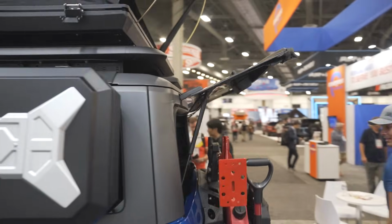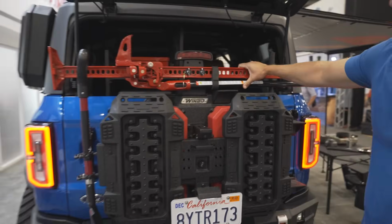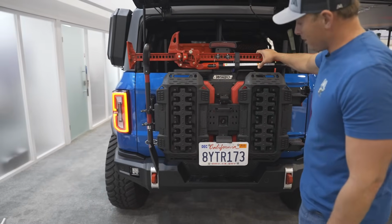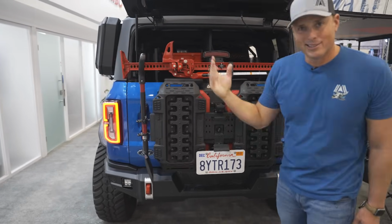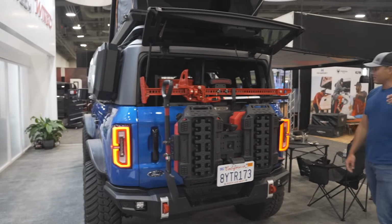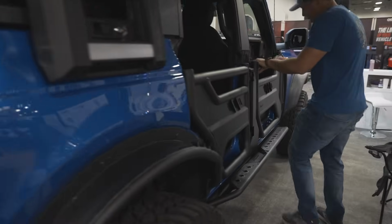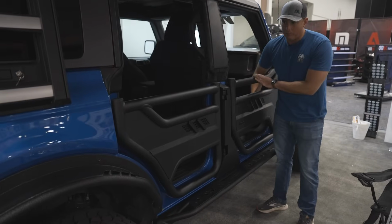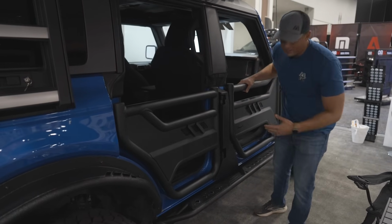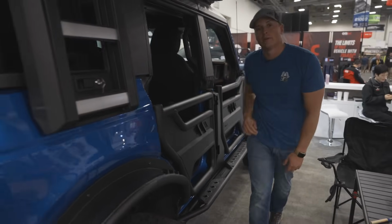But on the other side here, check out this full Maxtrax and Rotopack and a high lift jack solution. No need for a spare tire when you got all this, because you just get yourself up and out of anything. The only other thing I liked on this build, check out these doors. So tubular doors, but these are definitely more heavy duty for if you want some more protection, these are gonna protect you. And these side steps are pretty rad, Winbo.